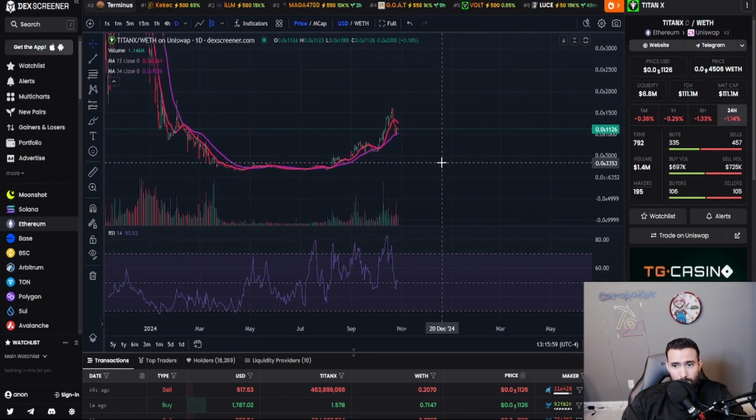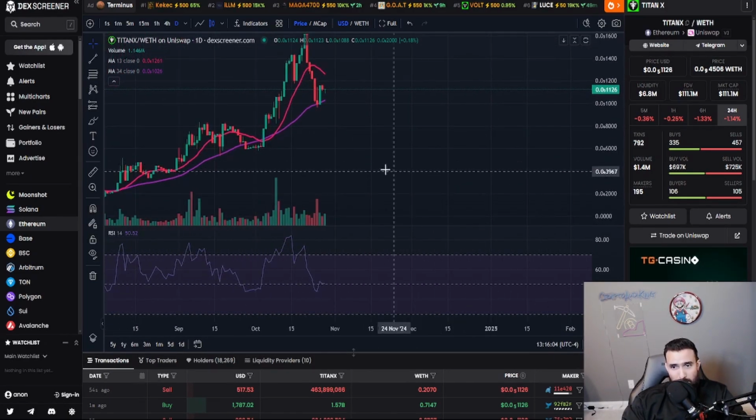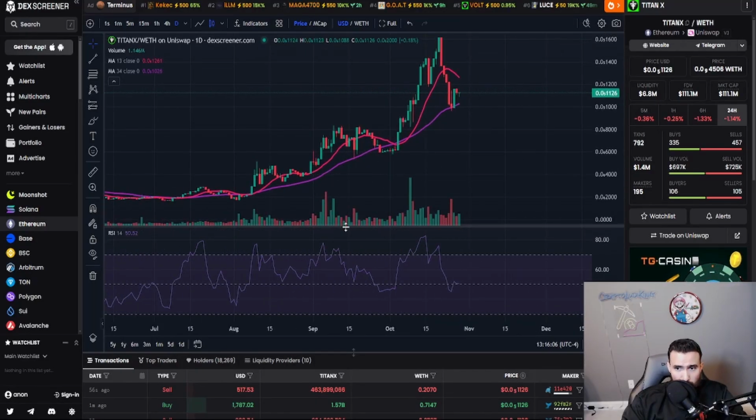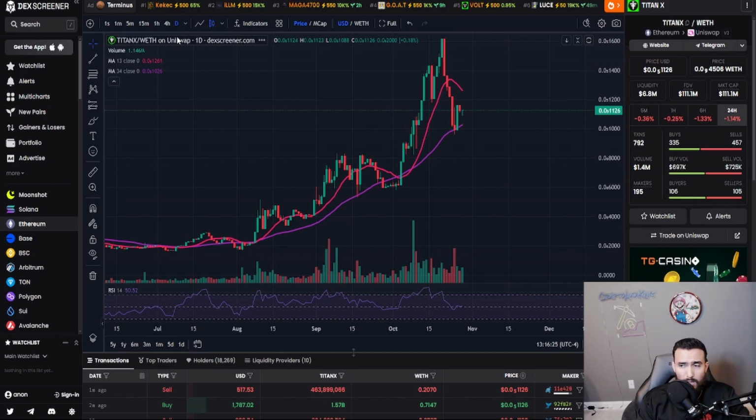and the 34, right? Now, one great strategy that has been working for me is the crossings of the 13 and 34. These lines work best for the 4-hour, the daily, and the weekly. Okay, they work best. I tend to use the 4-hour whenever you are doing same-day pattern trading, like a getting in and out scalping type of scenario. The 4-hour tends to do really good.